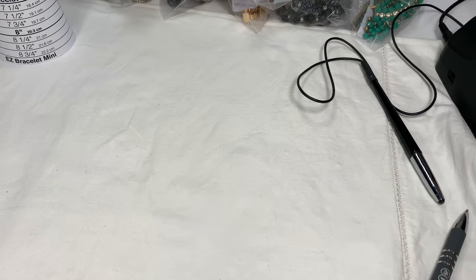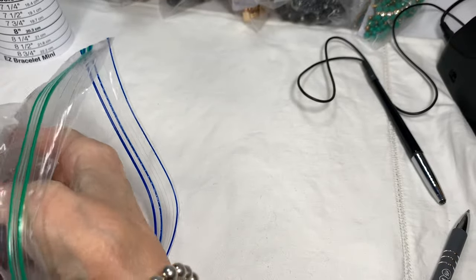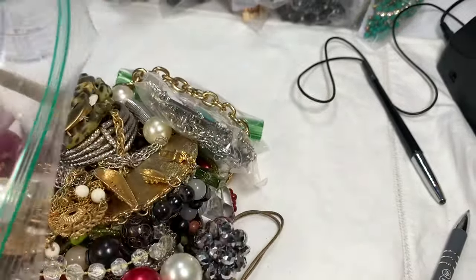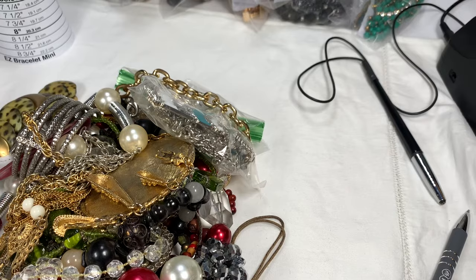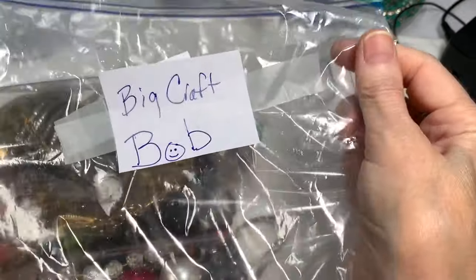Next, I want to squeeze in a craft bag because I've got so many to do. And I've been meaning to make an entire video of it, but this is going to be a big bag of craft items. These are craft items that don't usually fit in my little craft jars like this. So if they're bigger pieces, I'll put them in a bag. And this craft bag is going to be named Bob.